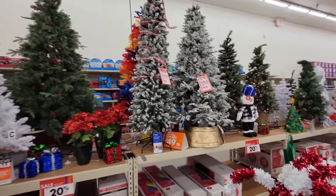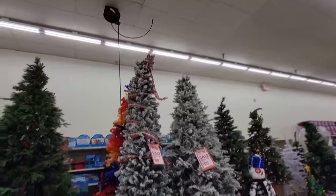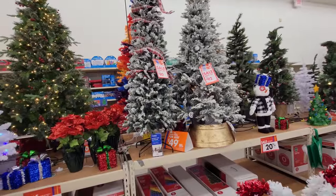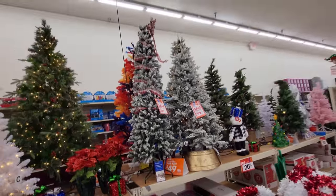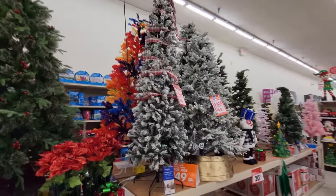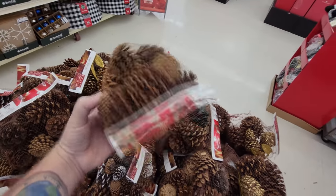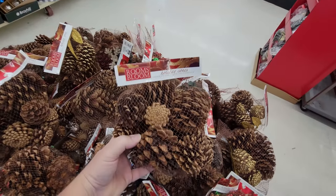But anyways, here's a couple of cool ones here. Look at this tall one here, 7 feet tall. And it's very thin. That would only fit in my RV if I didn't have a seat in there or if I had somewhere else to put it, but I just don't. Sparkly candy canes. Oh, and look at these. These are the pine cones that smell like cinnamon. These are so strong.